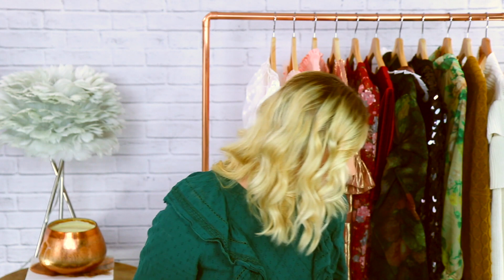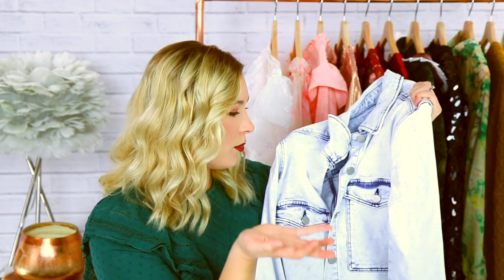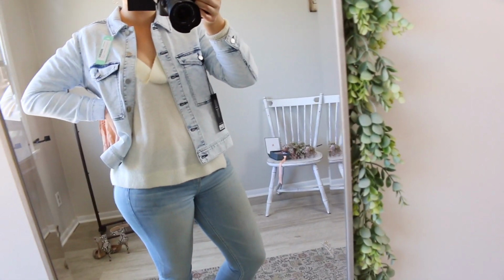Alright, so next, this is something that I bought off the shopping feature, and I'm surprised I haven't worn this more than I have. I really could wear this a lot more. There was a time when I was really into jean jackets. I definitely see myself pulling this out in the future and using it a lot more than I have this past year. It's really good for the springtime, I feel like. Spring and fall.